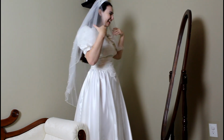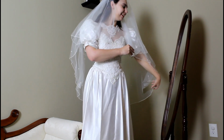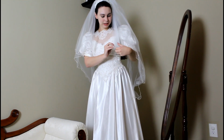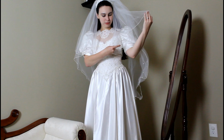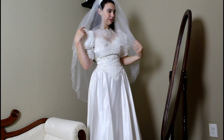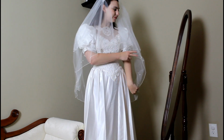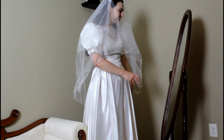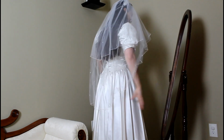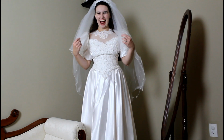It's kind of like a tiara, but not quite. And then I love there's these little pearls embroidered around on the veil. Little pearls. Oh, look at them.